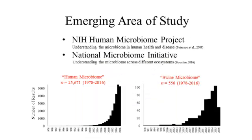So the microbiome, like we talked about, is a hot topic. It's an emerging area of study, and this is true for both the human side and the swine side. You can see the number of publications has really increased over the last decade, but primarily within the last 3 to 4 years. There have been just over 25,000 publications on the human side, a little bit further behind on the swine side with just over 500. But we're learning more and more, with more projects coming about on the swine side as well as on the human side.